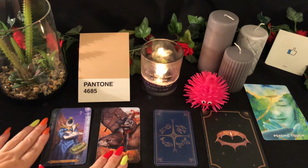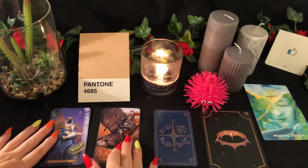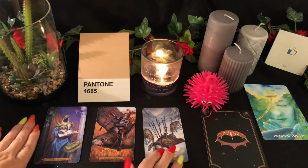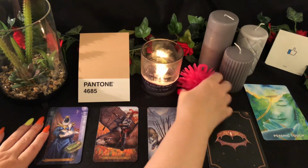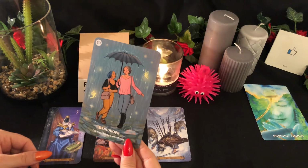Yes, we have the Knight of Wands, passion. That's passion and touching again. There is so much touching in your creative process. And Ten of Swords. This is interesting. It's all about skin, guys. What is this? And we have raindrops. Take a chance on them.